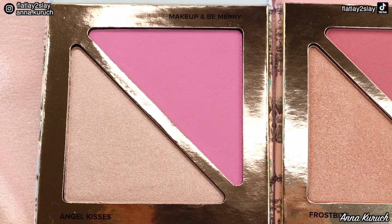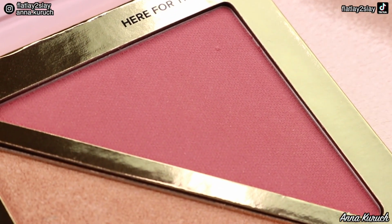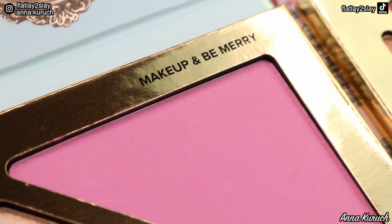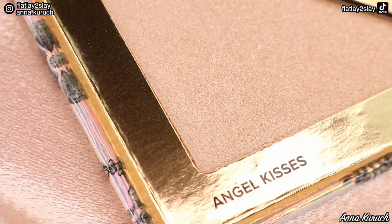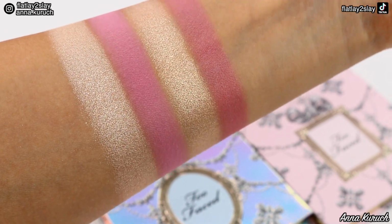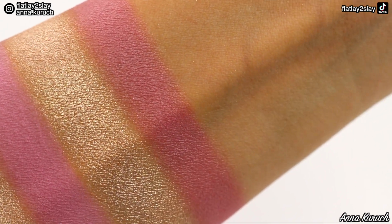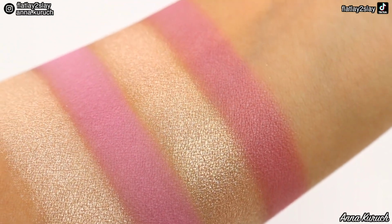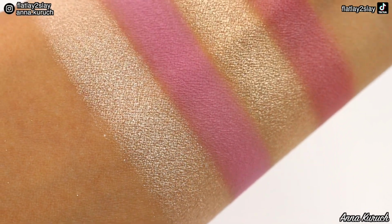So in Foxy Neutrals, the highlighter Frostbite is a darker golden shade, and in Unbearably Glam, the Angel Kisses highlighter is a more beautiful light champagne color. When it comes to the blushes, in Foxy Neutrals, the blush is that beautiful dusty rose color. This is the type of shade that I typically like to wear. And in the other makeup collection, Unbearably Glam, the blush Makeup and Be Merry is a bright neon pink color. I personally like both of these highlighters and also these blushes. I feel like all of the shades are beautiful and will work with my skin tone.